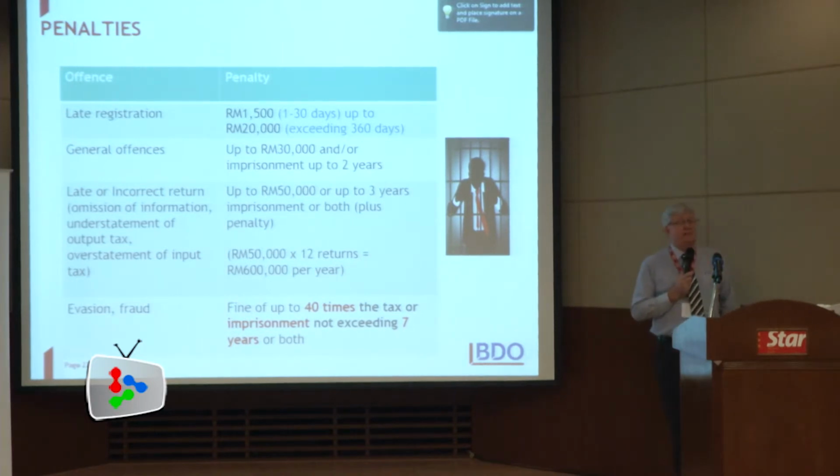So if you make a mistake in your return, so you understate what you owe them, you can be fined up to 50,000 ringgit and or 3 years jail. Now, if you make this mistake every month for 12 months, multiply by 12. So 600,000 ringgit and 36 years jail. So the idea is, don't make a mistake. But everybody makes mistakes. It's as simple as that.